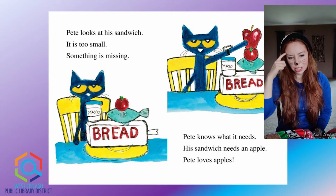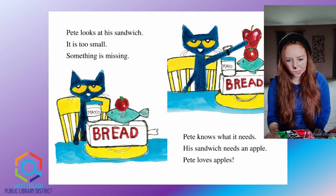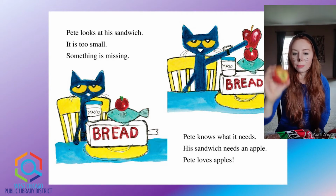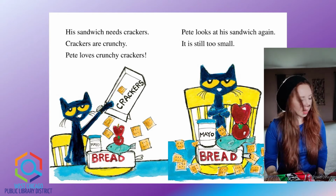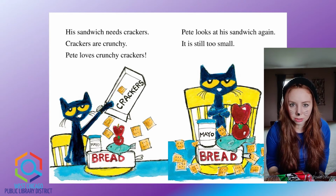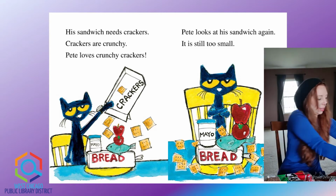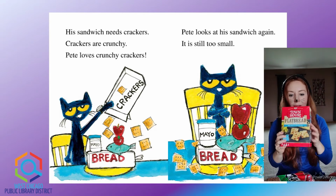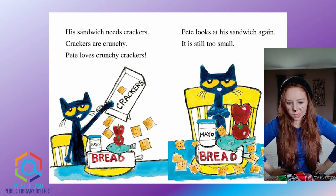Now Pete looks at a sandwich. It is too small. Something's missing. Pete knows what it needs. His sandwich needs an apple. Pete loves apples. His sandwich needs crackers. Crackers are crunchy. Pete loves crunchy crackers. Here we got our crackers. Pete looks at his sandwich again. It is still too small.